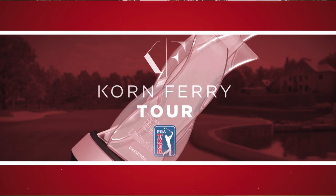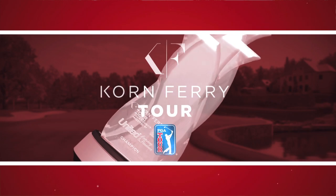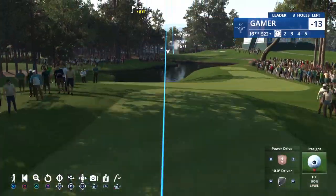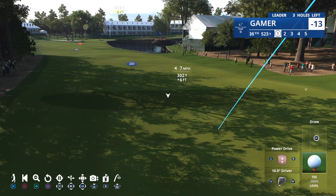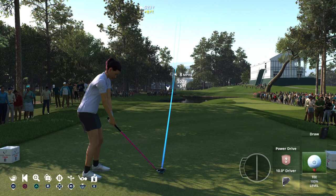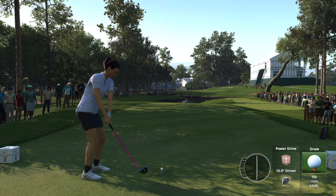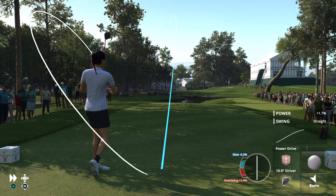Now to the par 5 16th, 523 yards. And the key here, besides the obvious, good drive, solid second shot, is to not look too far ahead. But that's easier said than done, because as you get to that second shot, you can plainly see what's ahead, and that is the famous par 3 17th. And the water to the right.